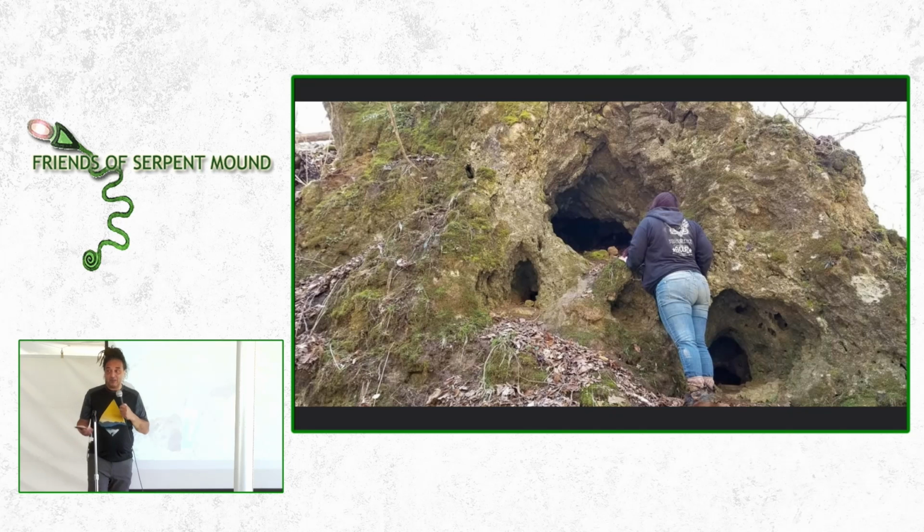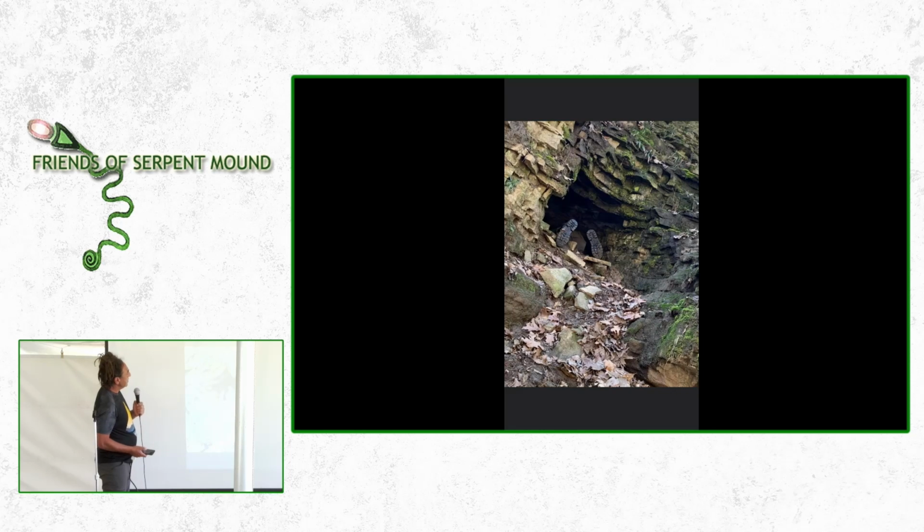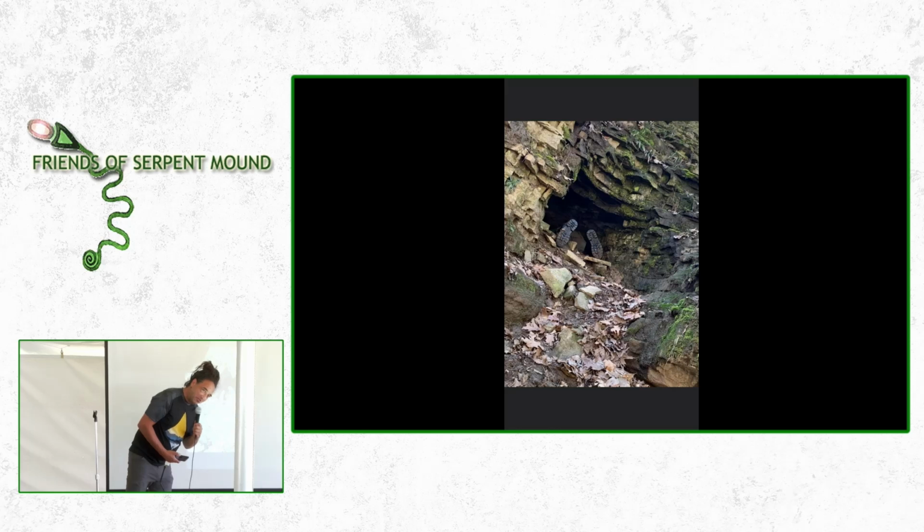If you didn't have a conception of what Ohio caves might be, what kind of places caves are in Ohio. Somebody went in that hole. I think it's me. If you don't go in, you can't see what's around the corner, if there's a corner.